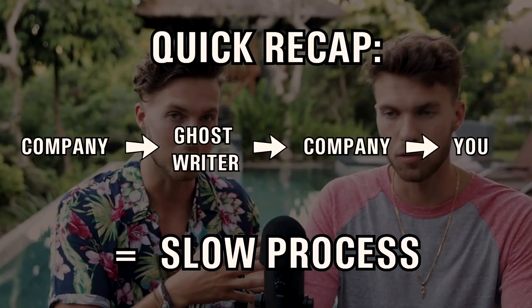The big con with ghostwriting companies is two big things: the lack of involvement in the project and the lack of communication. All communication goes through the ghostwriting company and then to the ghostwriter, then back to the company, then to you. It's very inconvenient when you want to be super hands-on with the writing of the book. We want to skip this part and just go back and forth. That's what we do with a freelancer.